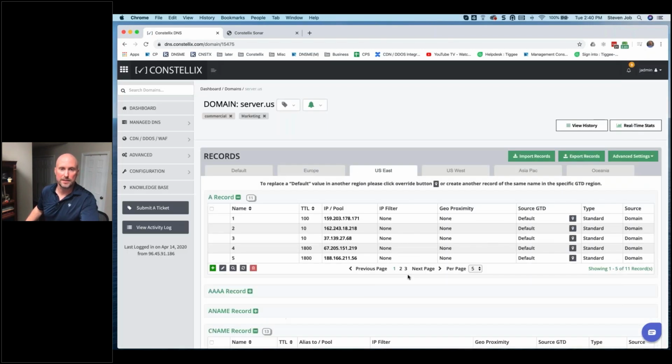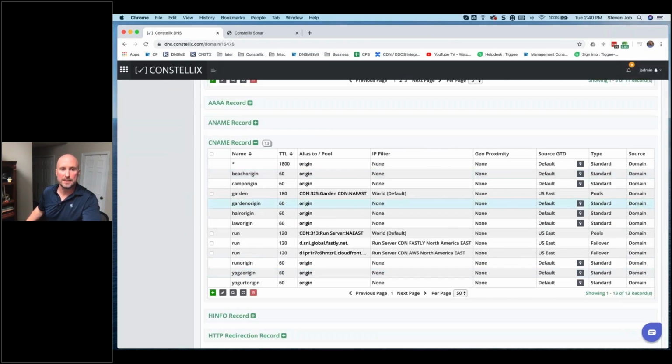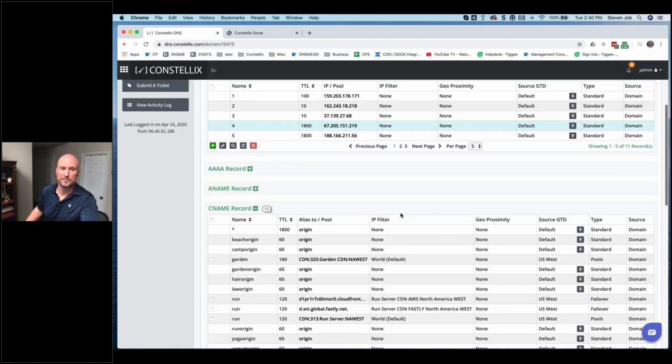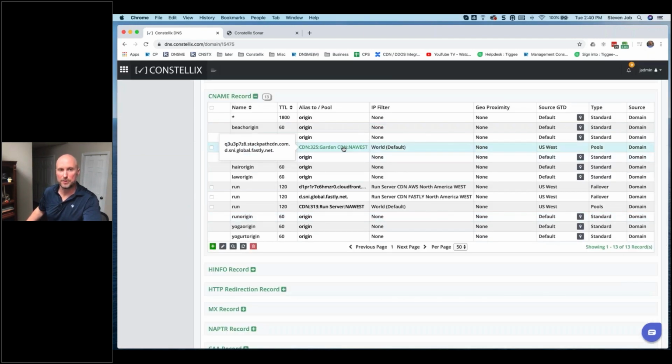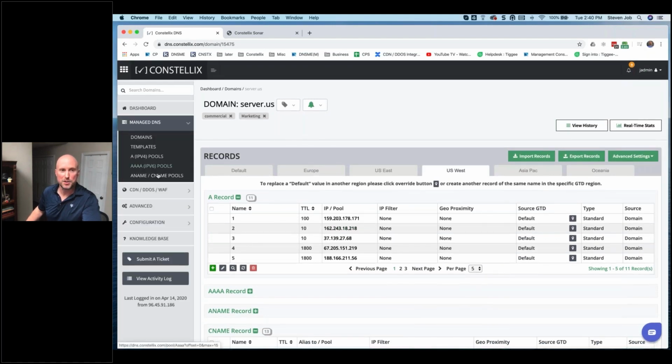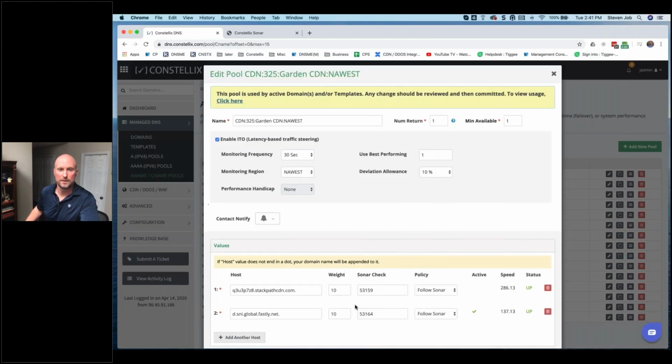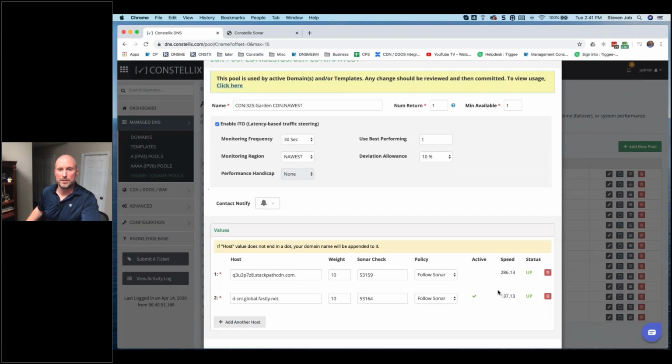And we look at US East, right? So US East is actually using the US East pool, right? The North America East pool. And in North America West, it's actually using the North America West pool, right? With inside each pool, right? So you have 137 milliseconds, 286.